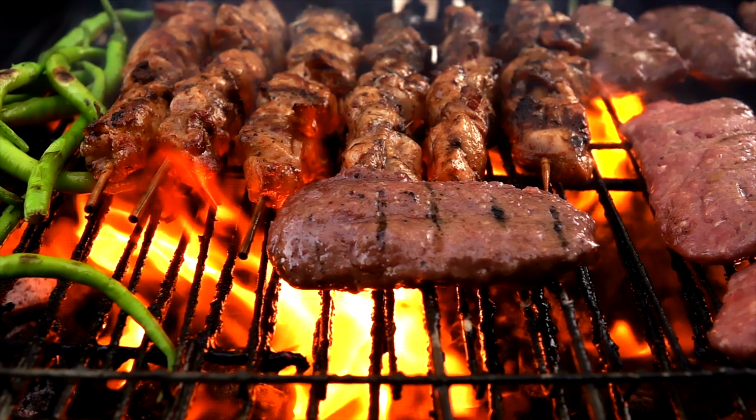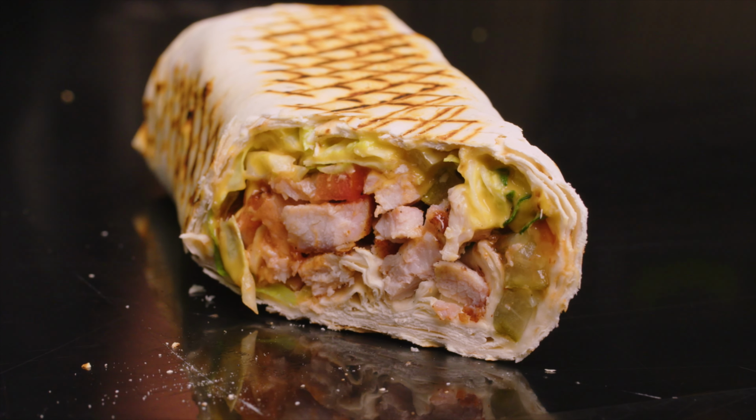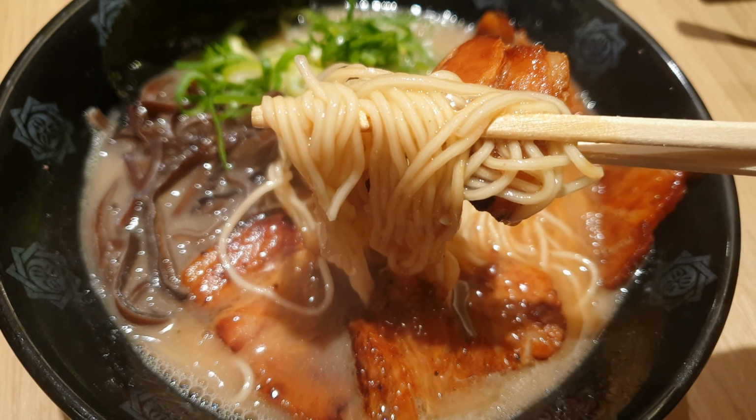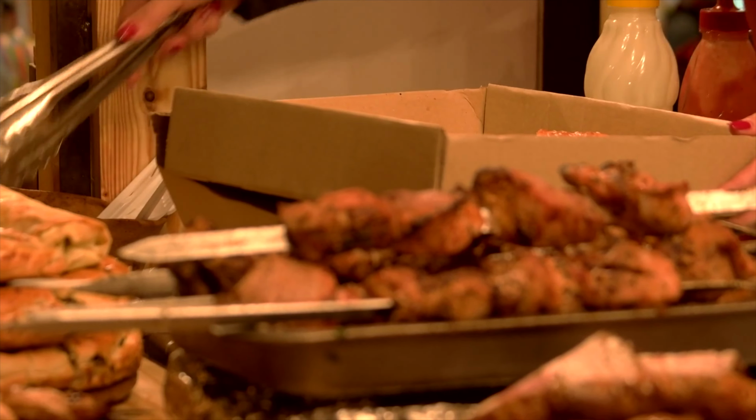They also have some great shawarma and doner kebab. So Sydney is definitely an international cuisine city. You'll find Chinese dim sum, Korean, Japanese ramen. Really a great city for all of that. And of course, pizza. And now for my final review of Sydney.